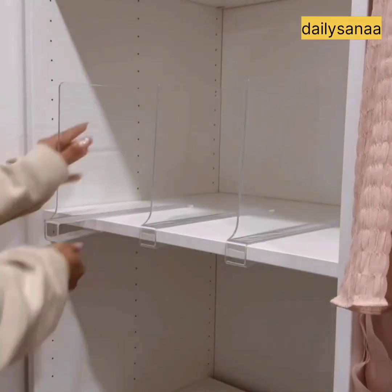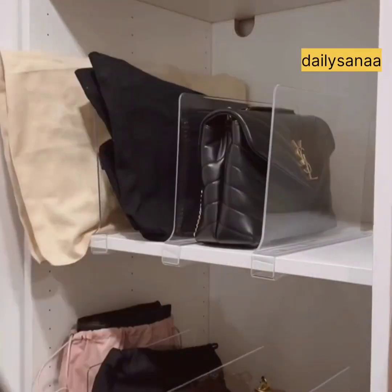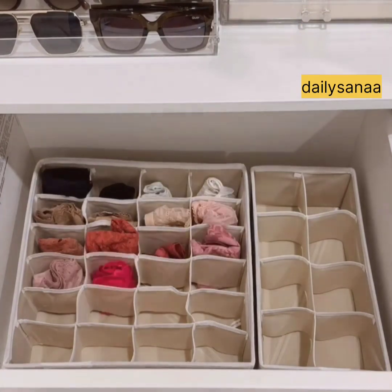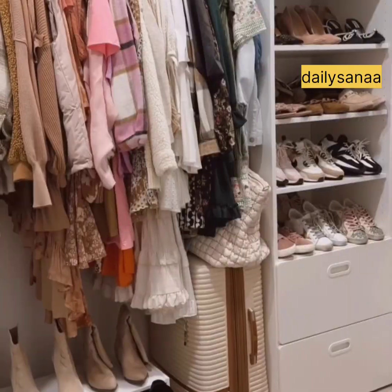First are these acrylic shelf dividers that keep my handbags from falling over on top of each other, and it keeps it looking nice and organized. This acrylic stand for my sunglasses, extra shoe storage for boots, this drawer organizer which comes in a set of 4 and I use it for my undies, socks, bras, and shapewear. And last are these S-hooks which I use for my jeans.